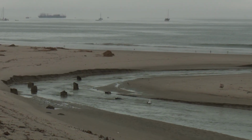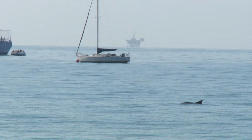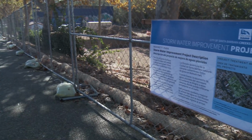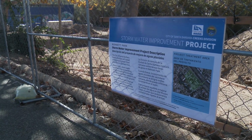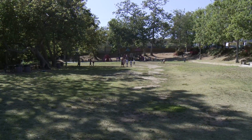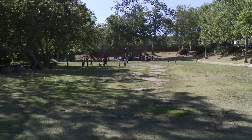And then eventually that water goes out into the ocean. And if it's not good water quality, it affects the organisms that live in the ocean. So the main thing we try to do is prevent that pollution from entering the creek channels and ultimately the ocean. Overall, the Stormwater Improvement Project will help the environment and will come along with great park improvements that everyone can come and enjoy. A real win for the city of Santa Barbara and the residents on the west side.